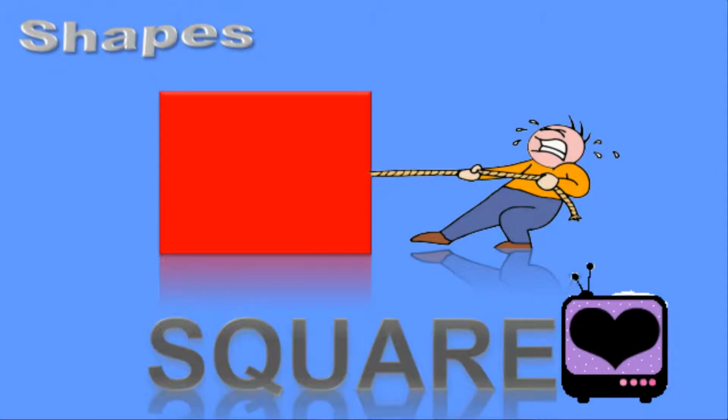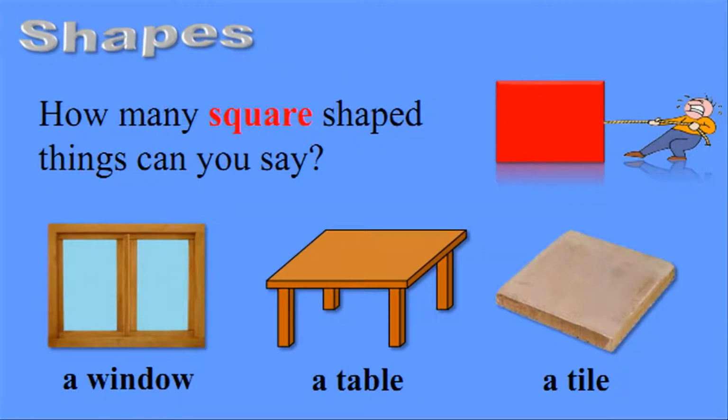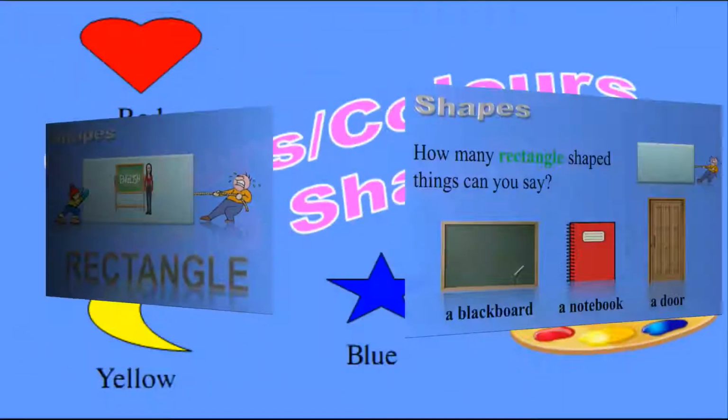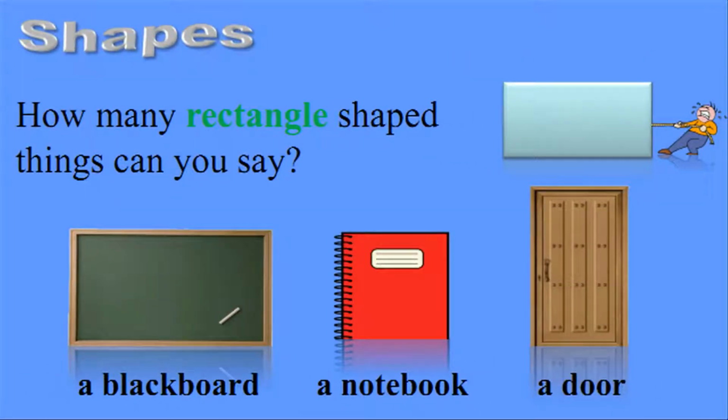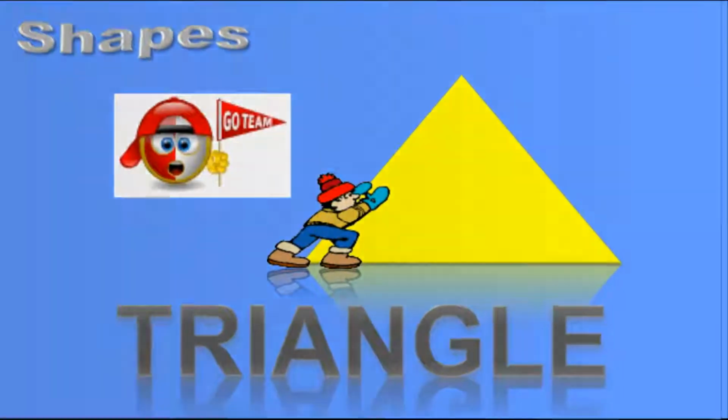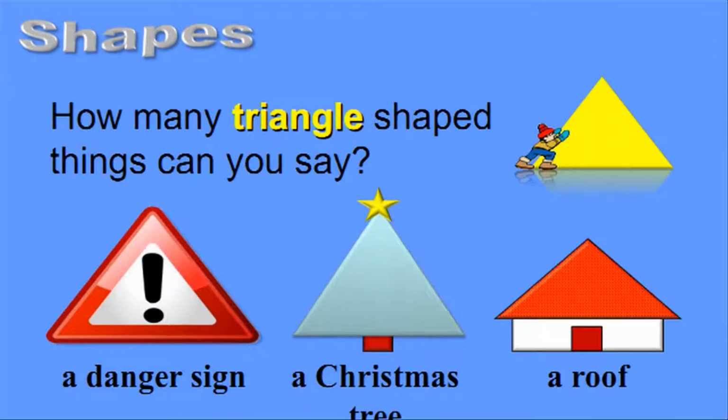Square. A window. A table. A tile. Rectangle. A blackboard. A notebook. A door. Triangle. A danger sign. A Christmas tree.